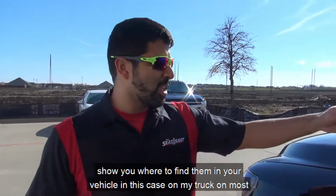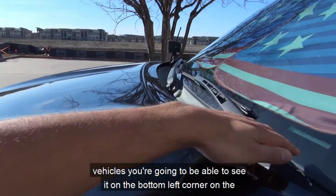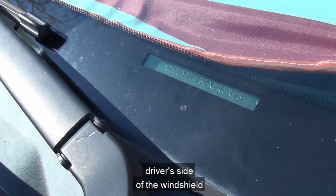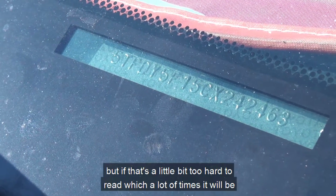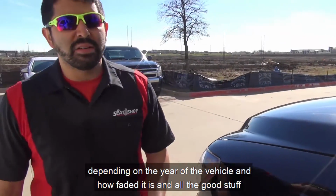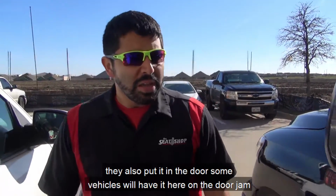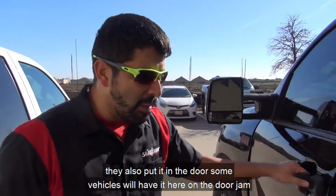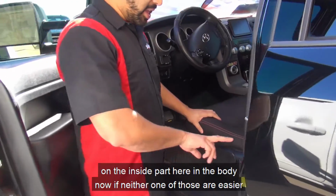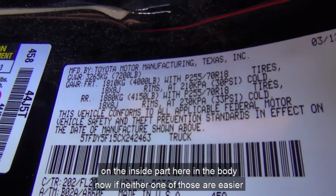In this case, on my truck, on most vehicles, you're going to be able to see it on the bottom left corner on the driver's side of the windshield. But if that's a little bit too hard to read, which a lot of times it will be depending on the year of the vehicle and how faded it is and all that good stuff, they also put it in the door. Some vehicles will have it here on the door jamb. In my case, in my truck, it's going to be on the inside part here in the body.